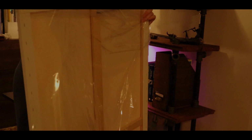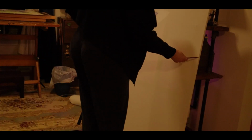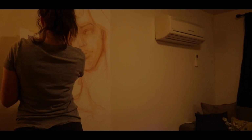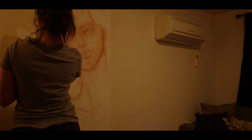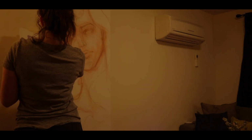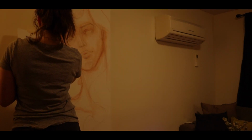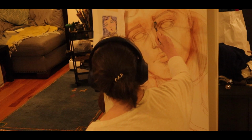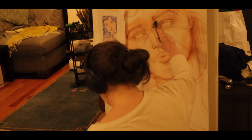I started a new painting, and this one originally was based off of a digital drawing I did some time back. I love the composition of it, and I wanted to refine it and execute it on a larger size on canvas. This is probably the biggest painting that I've ever done, and I think I underestimated a bit how difficult it would be to cover all that real estate.